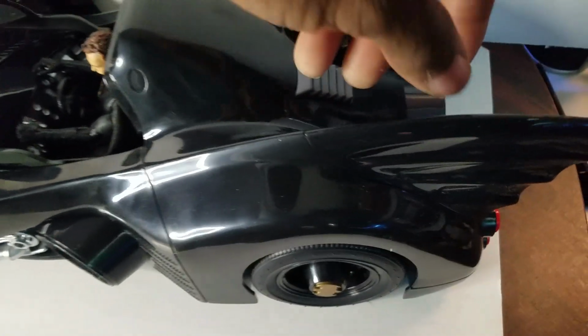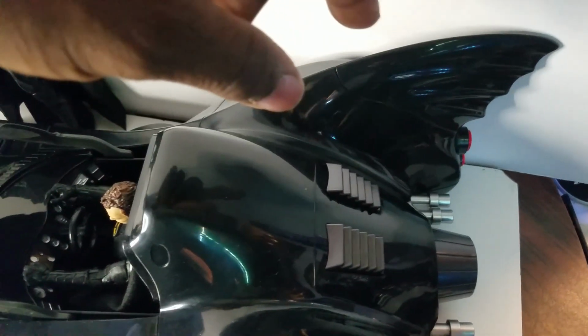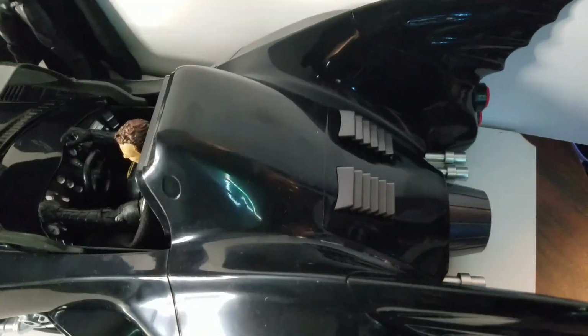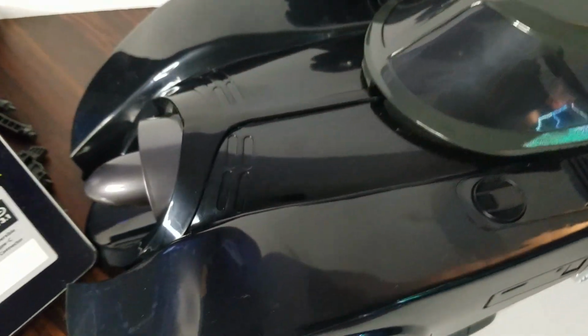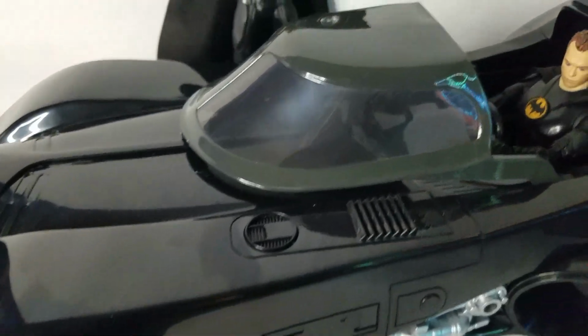And actually these wings, they come separate, so you will have to attach these onto both sides. Make sure you get it right. But the pegs and the key that shows the diagram of what it looks like is fairly easy to follow, you know. But yeah, I think this Batmobile came out pretty good. You know, they did a good job with it, the design and everything.